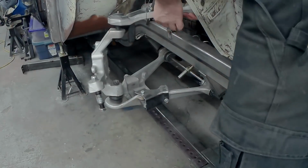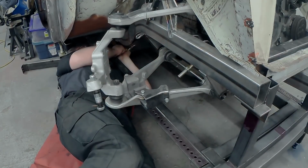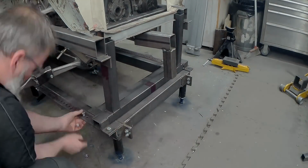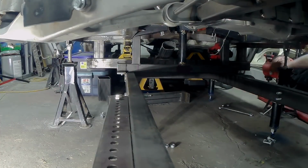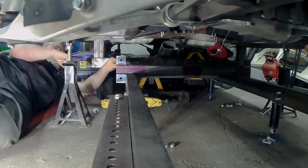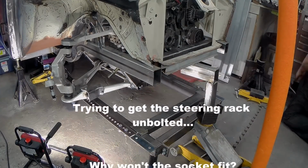Off comes the suspension, pulling the different bits and pieces here. It all needs to come out. Like this doesn't just happen in a minute. The jig's got to come apart, front and rear. So that's the front coming off. Here's the rear going down. Then we have to turn around and try to get the engine and the transmission supported because they're staying in while the rest of this nonsense comes out.